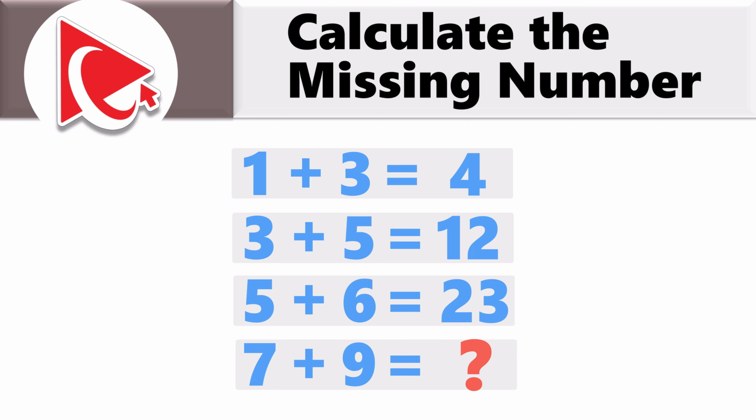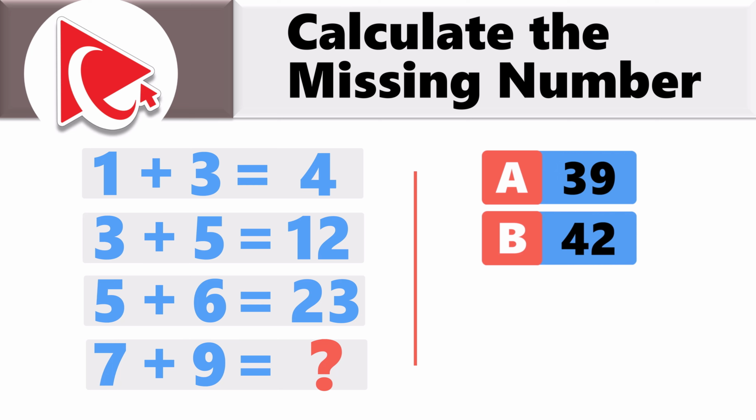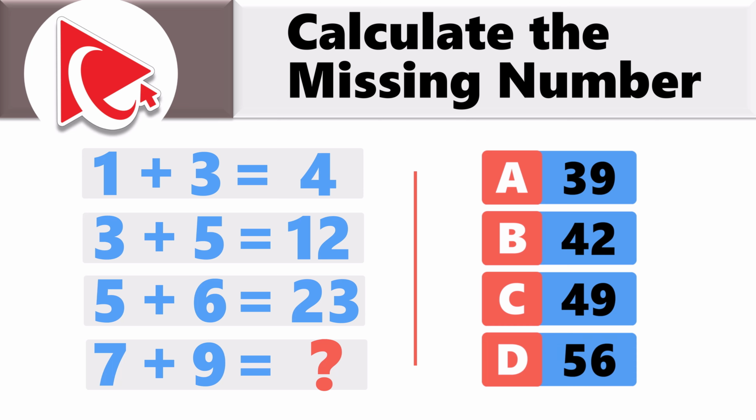Once calculated, make sure to select the missing number out of 4 possible choices. Choice A, 39. Choice B, 42. Choice C, 49. And last but not least, choice D, 56. Time to exercise those brain cells.